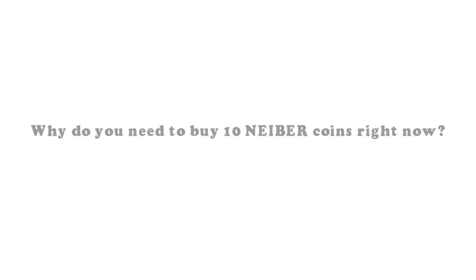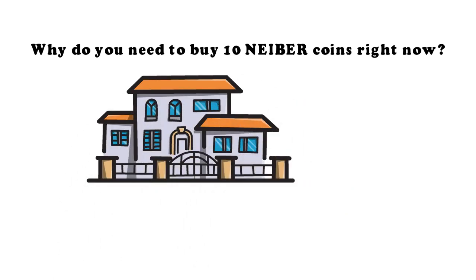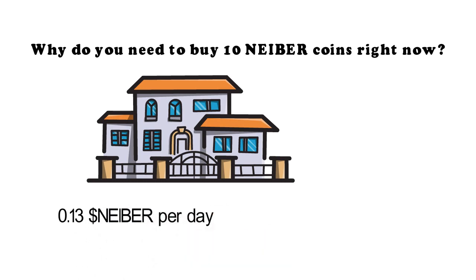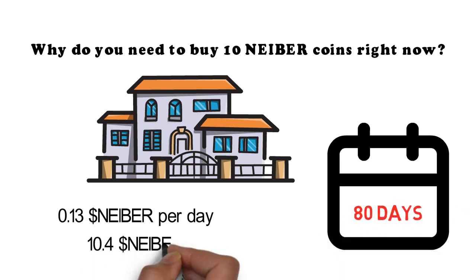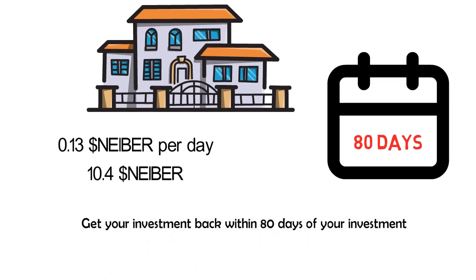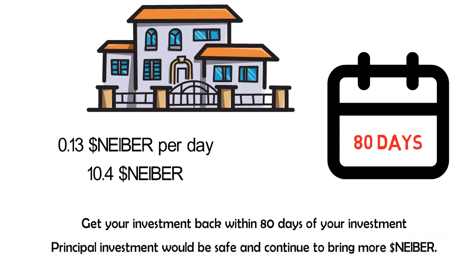And this is where you may ask, why do you need to buy 10 Neighbor coins right now? Imagine you have a mansion in the Neighbor and added some Decor NFTs to it for elegance. Now you can start to make about 0.13 Neighbor per day and continue to do so as long as you don't sell the mansion. Within just 80 days of buying the mansion and holding it, you can make about 10.4 Neighbor. What it really means is that you can get your investment back within 80 days of your investment, while your principal investment would be safe and continue to bring more Neighbor. That's the very reason why you need to buy at least 10 Neighbor to own a mansion and start pocketing a passive income.